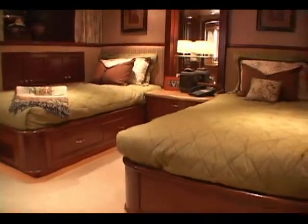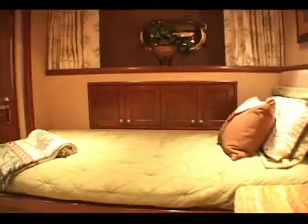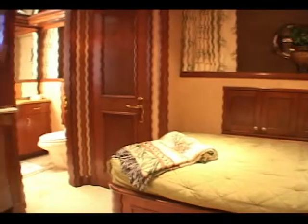The last guest stateroom is across the hall on the starboard side. It features twin beds and an entertainment center. It offers an ensuite bathroom with a shower.